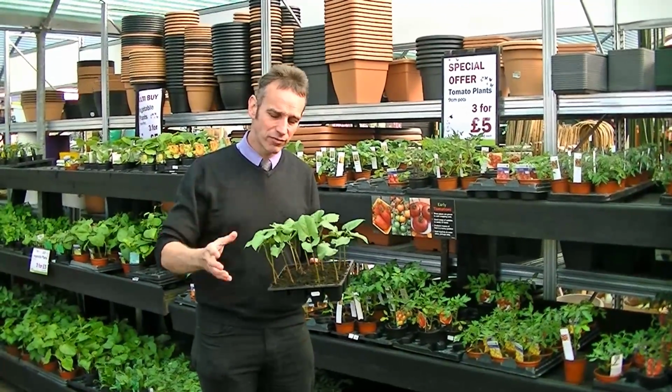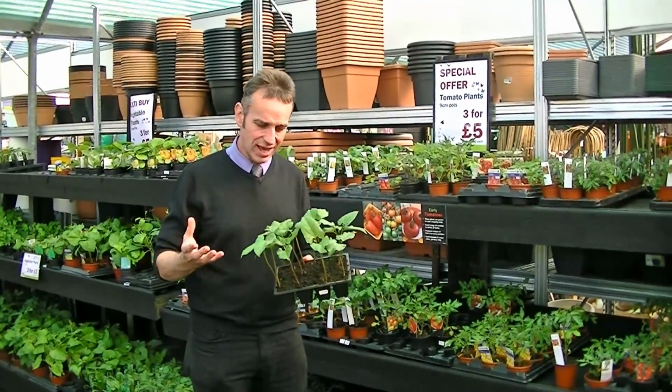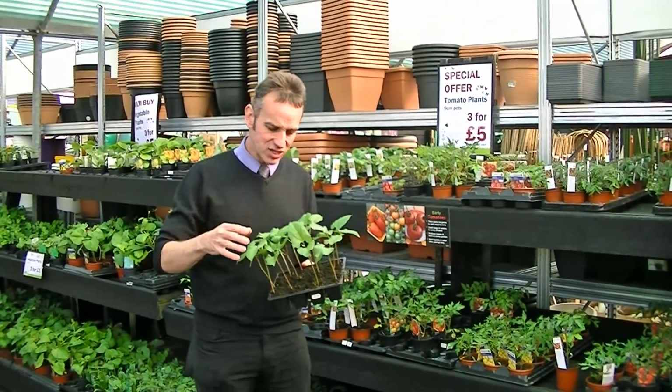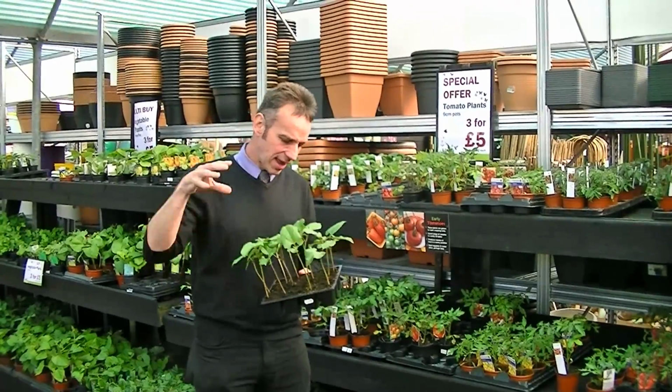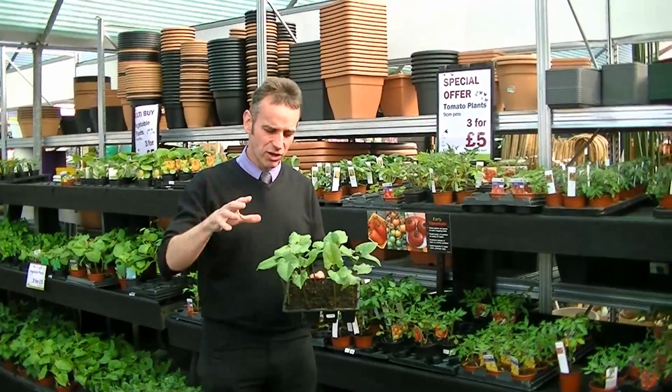Get these in there, get them off to a good start, get them on some good 8-foot canes. When you dig your hole with runner beans, get a bag of your blended farm manure, mix that in the base as well, get those planted, they'll soon romp away and hopefully you'll have a good crop later on in the season.